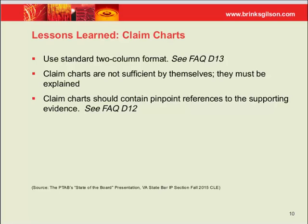Claim charts. Got to have them. I mean, you're not required to have them, but you should have them. And the thing about claim charts that a lot of people trip up on and make mistakes is they include argument in the claim chart.